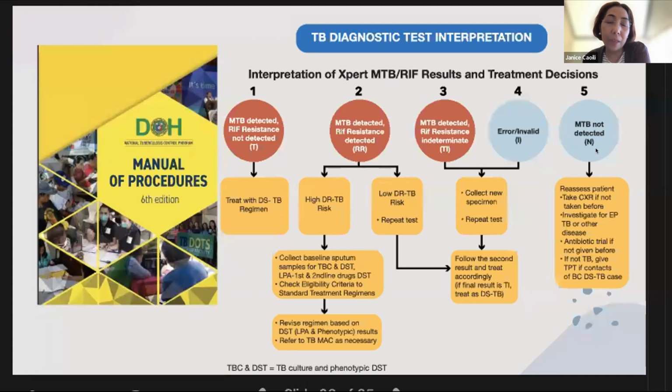Okay? Now, if MTB is not detected, you have to properly reassess your patients, no? Yun nga, you still do X-ray for screening, and then patients with X-ray positive results, no? And even with an expert negative result. So mga patients na may extrapulmonary TB, pwedeng X-ray normal, no? They can still be empirically treated, no? For TB. Yan ang tinatawag na clinically diagnosed.